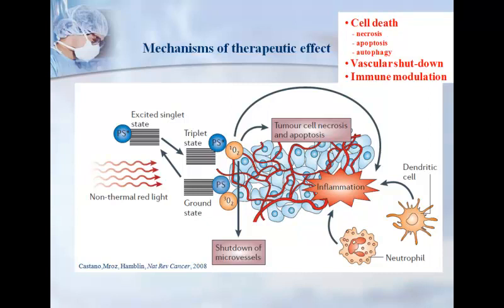This is a very nice summary diagram from the MGH group, published recently in Nature Reviews of Cancer, showing the idea of the photophysical activation of the molecule in PDT, the generation of highly reactive singlet oxygen, and then the various and increasingly complex, increasingly interesting mechanisms of biological effect, both in terms of cell death, vascular shutdown, and also immune modulation.